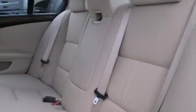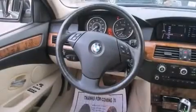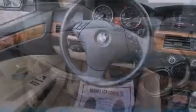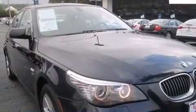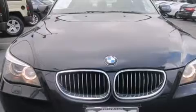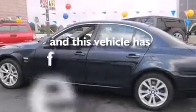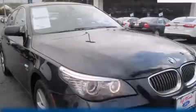automatic collision notification. The following features are also included: memory settings for the driver's seat's positions, so you can recall your favorite position with the push of one button, dual power seats, cruise control, a CD player, a leather-wrapped steering wheel, BMW individual composition, rear curtain airbags, rear seat child-proof door locks, full power accessories, and this vehicle has less than 73,000 miles. Please call today to reserve this vehicle for a test drive.